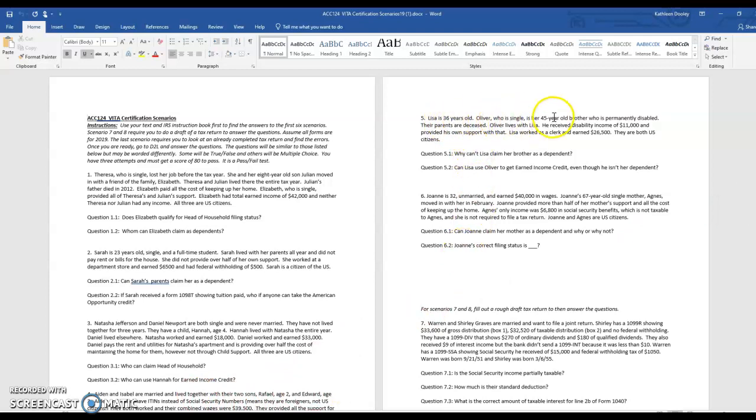Lisa's 36, and Oliver Singer is her 45-year-old brother who's permanently disabled. So this tells you right off she can't claim her brother as a dependent. So you have to look through those dependency rules and figure out why she can't claim him to answer that question. Can she use Oliver, though, to get earned income credit, even though he's not her dependent? We just said that for earned income credit, that qualifying person doesn't have to be a dependent. Does Oliver fit those other rules for her to use him for earned income credit?